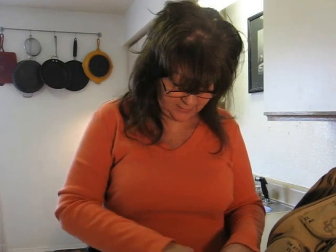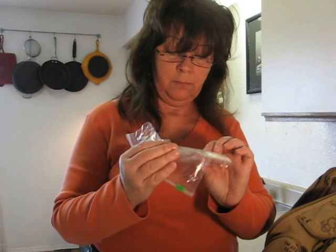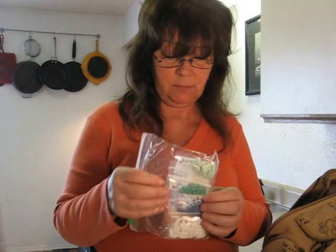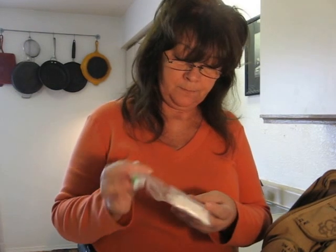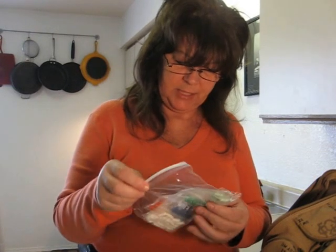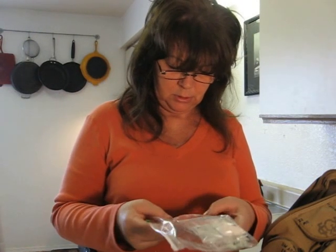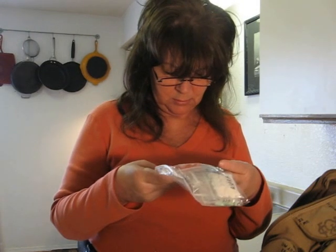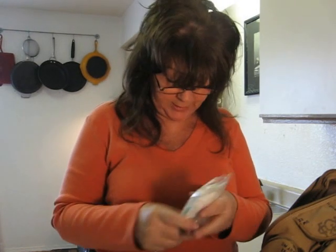I also have numerous medications: aspirin, Advil, decongestants, Motrin, all kinds of stuff really. Sinus medication, daytime cold medicine, okay, all kinds of stuff.